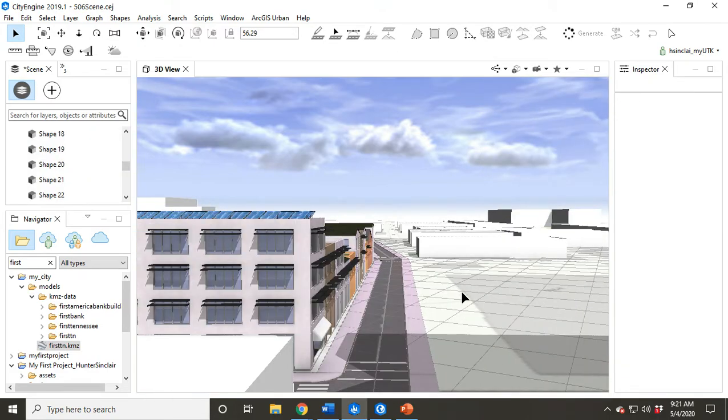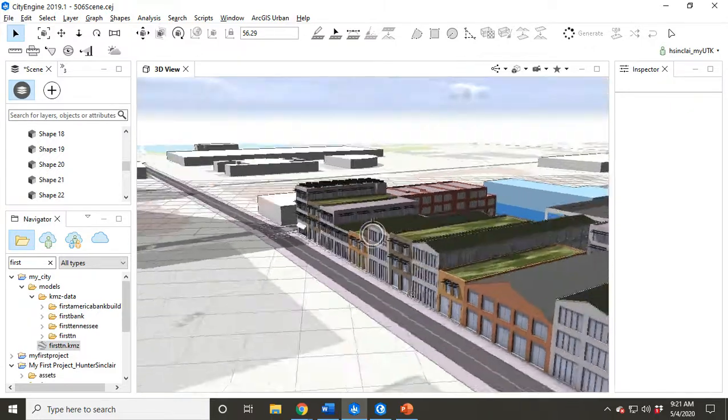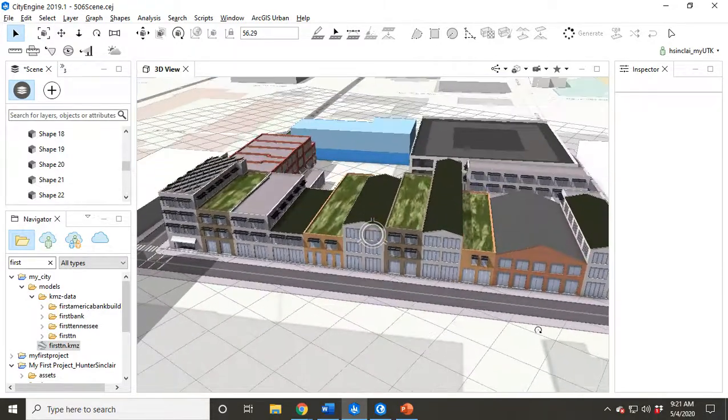So this is my project. I hope you like it. I hope you like seeing some of what used to be in Knoxville. The next time you're looking at that parking lot, try to think of this project and try to think of what could have been here.